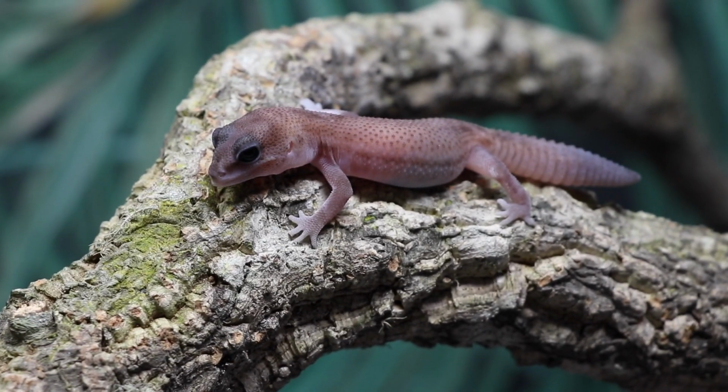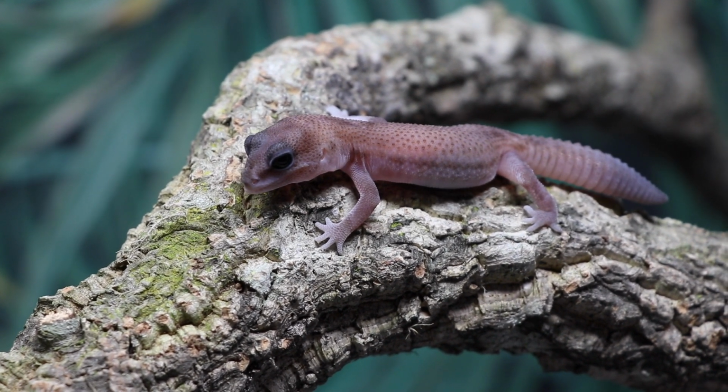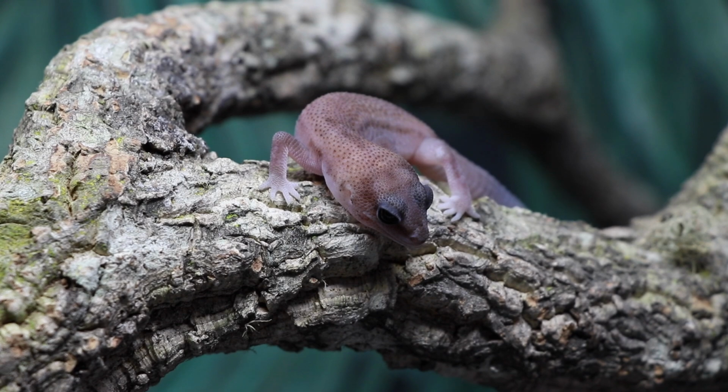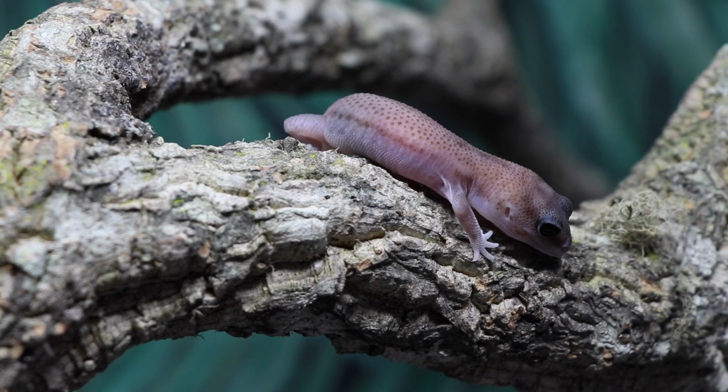The second one on our list today is the beautiful patternless het Oreo. We call her, or it, Chicken Nugget because we do. I don't really have a good reason for it, but we do. You'll see what an adult patternless looks like later on. We will have one available at the show.